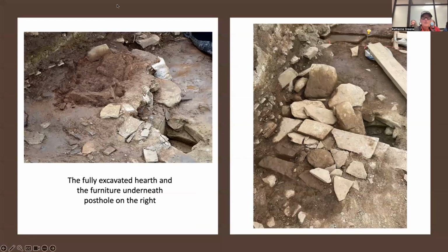This is what the hearth looks like after we excavated it. And the reason they wanted to do this is they wanted to see what was underneath. What was underneath, here's the wall, okay? Here's furniture, right? And here's a post hole. It's right by one of the post holes. You can see the post hole here.